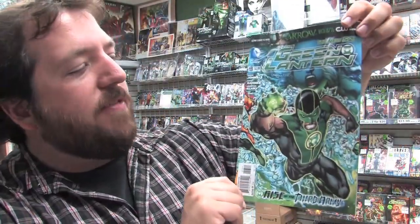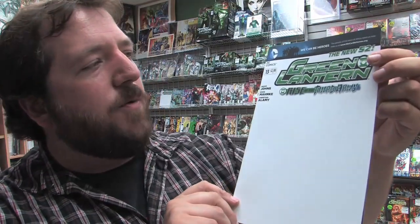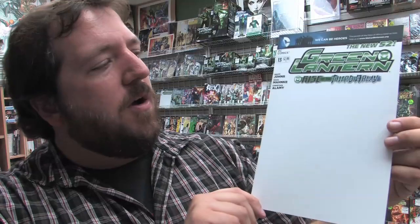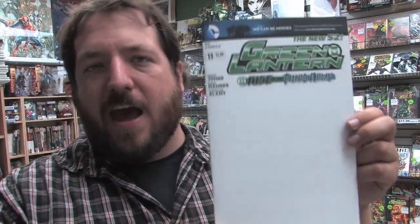Here is Green Lantern issue 13, again part of the Rise of the Third Army. Here's the issue 13 combo pack cover, the issue 13 variant cover, and the first ever, to my knowledge, Green Lantern blank cover. This is another one of the We Can Be Heroes special edition blank covers. $1 from the sale of each of these covers goes towards the We Can Be Heroes charity, which helps out those in need in Africa.